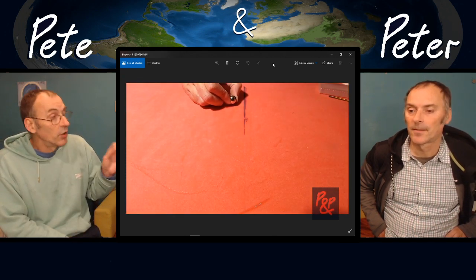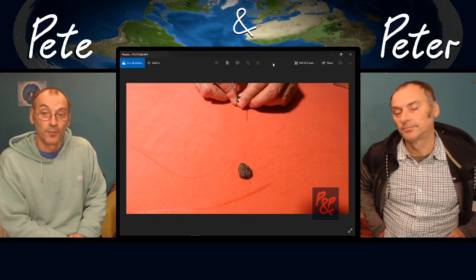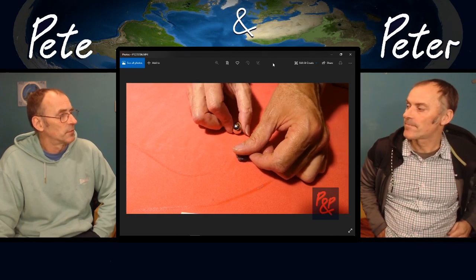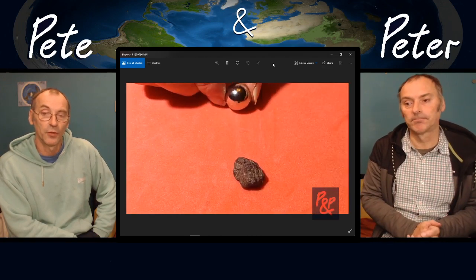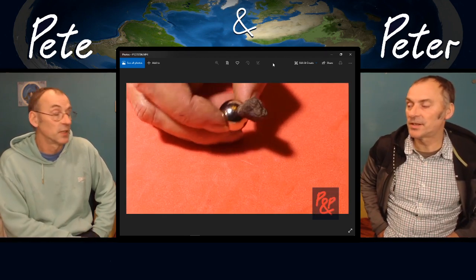But this will not repel lodestone. As we can clearly see. Even though we've now updated the information on the spherical magnet, we've added a comment on that video. But we're still on the view that the Earth doesn't have magnetic poles. There's not enough information to support the view that the Earth does have magnetic poles.